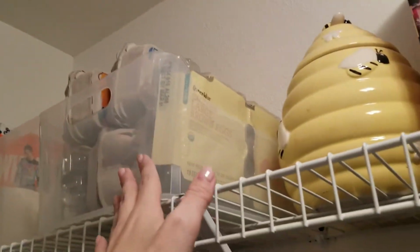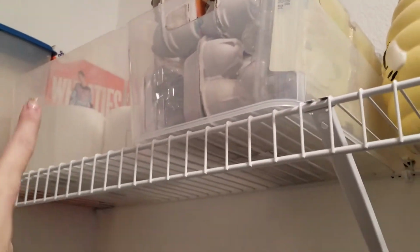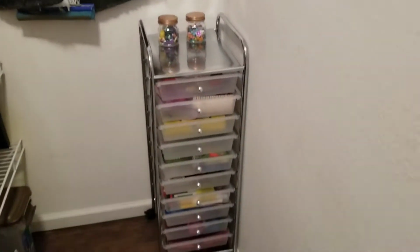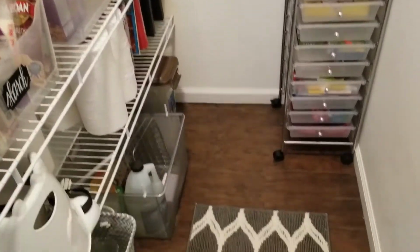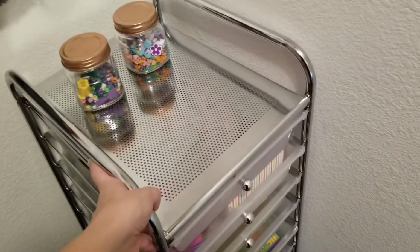a few cookie jars. I sell my chicken eggs, so egg cartons. That's toilet paper right there. And then I did get an art cart for all of the art stuff that was like exploding onto the floor. I got this from Michael's. It was $30, so I didn't think it was that bad.